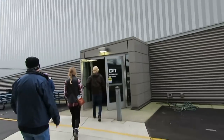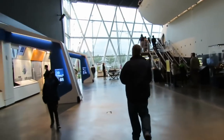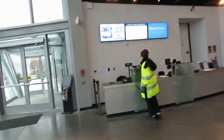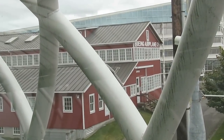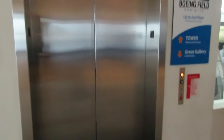Leaving the pavilion, going back through the space gallery. We've seen pretty much everything at this point. They still have what they call the tower, which is really just an overlook onto the runway here at Boeing Field. Pay a quick visit to that. Quickly taking a run up to the tower at Boeing Field, which has some exhibits, and a slow elevator.